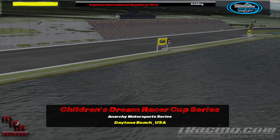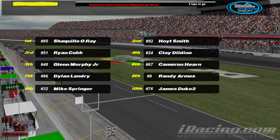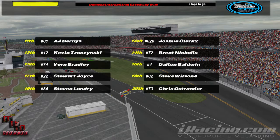And it looks like drivers are starting to make their way to the grid. As they do that, let's take a look at your grid here tonight. So we got Shaquille Ray, Hoyt Smith in that front row. Ryan Cobb, Clay Dildine will be rounding out that second row. Glenn Murphy Jr., Cameron Hearn in third. Fourth row, the number 86 of Dylan Landry to the inside of the number 8 of Randy Arms. Mike Springer, the 32 car. And James Duke rounding out the first 5 rows and your top 10 here tonight.